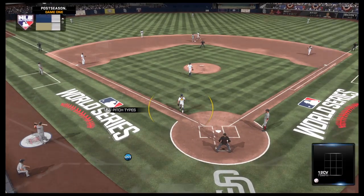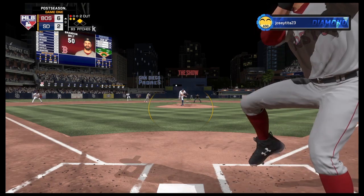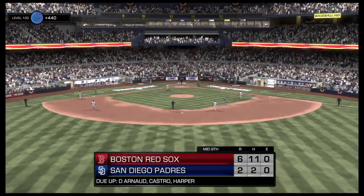And this one's in the dirt. Good job there as the count goes to 1-2. Here's the 1-2 delivery. And he struck him out. So a good pitch there, and now they're going to need to string some hits together.